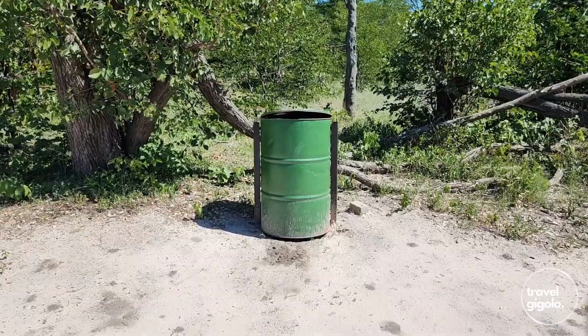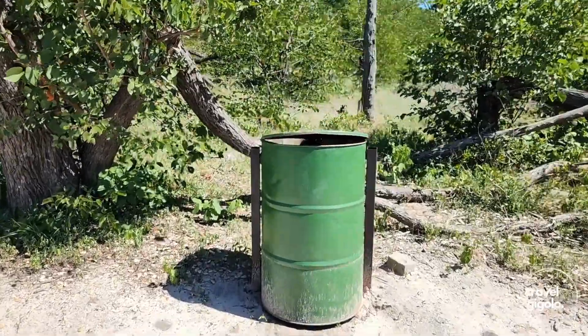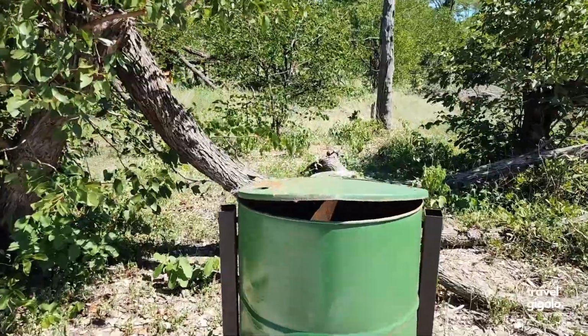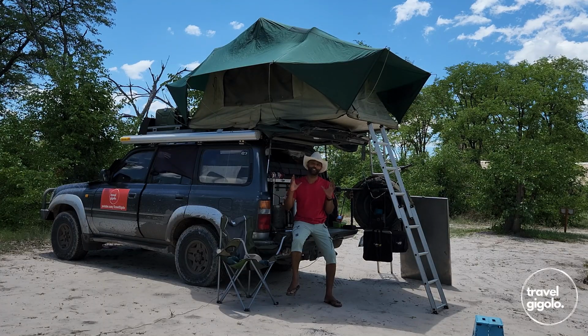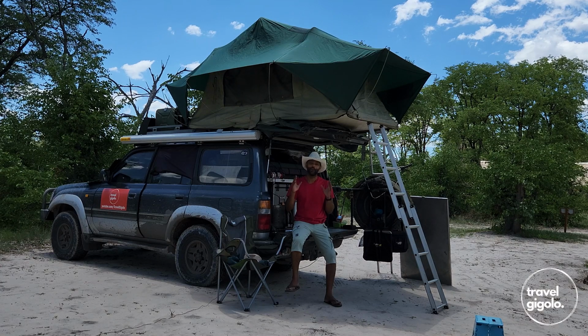Speaking of that honey badger, the dustbin that we have is closed, or was closed last night, but it still managed to tip it over, or swing it over rather. It's on a hinge to get at what's inside. So not sure how it did that, but obviously honey badgers are pretty determined, and this one was quite successful.